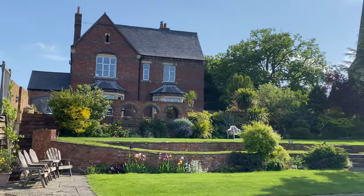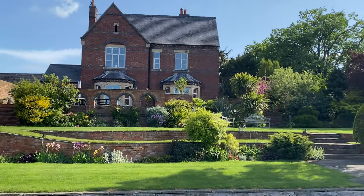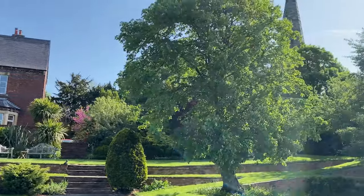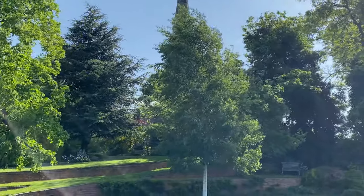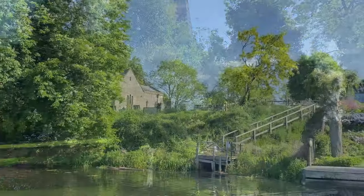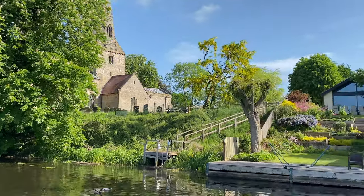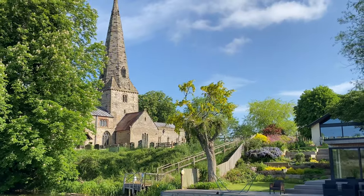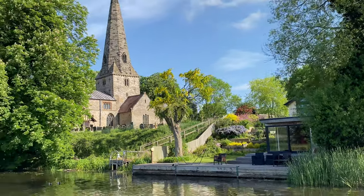Absolutely beautiful places here. That reminds me of the one in Chester. The church there, hidden in the background. Beautiful little churches around here. This particular one is at Normanton-on-Soar, where we are now, and that is St James's. Just look at that. What a beautiful church.